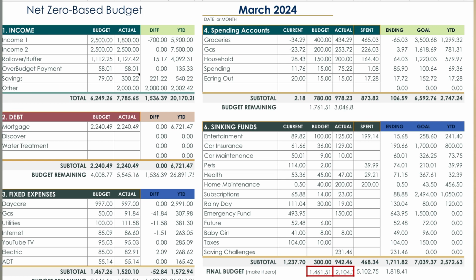As you guys can see, the debt and the fixed expenses. Moving over to the spending accounts, you can see those numbers that I talked about. The account started off with a negative, technically in a sense, a negative $34.29 for groceries. I actually put $434.29 because I cleared that out, and then we started off fresh with $400. However, as you can see, we spent $465.03. So in April, we will be paying off that over budget so that we can start fresh again.